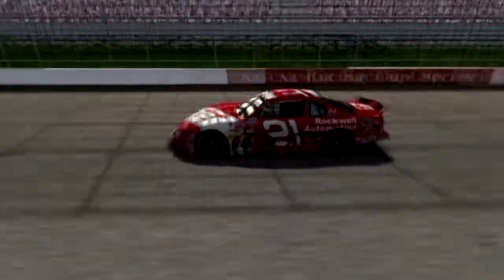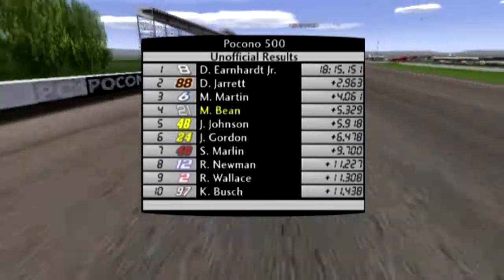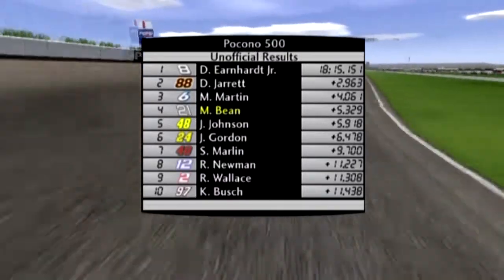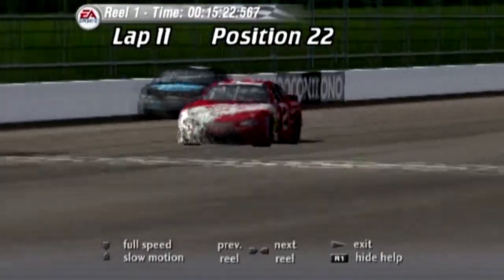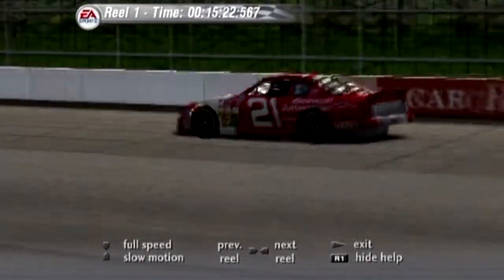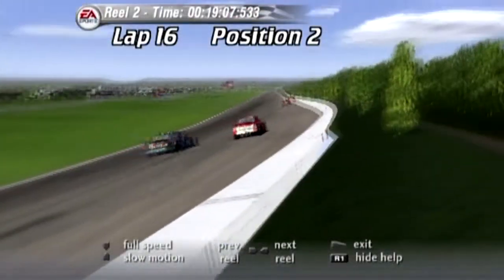Oh man, we come home 4th place, but my gosh. Dale Earnhardt Jr. is the race winner. Dale Jarrett, Mark Martin, us, and Jimmy Johnson top 5. It was all green flag racing in this one. Whoa, that doesn't happen very often. It makes you pay a whole lot more for any mistakes.